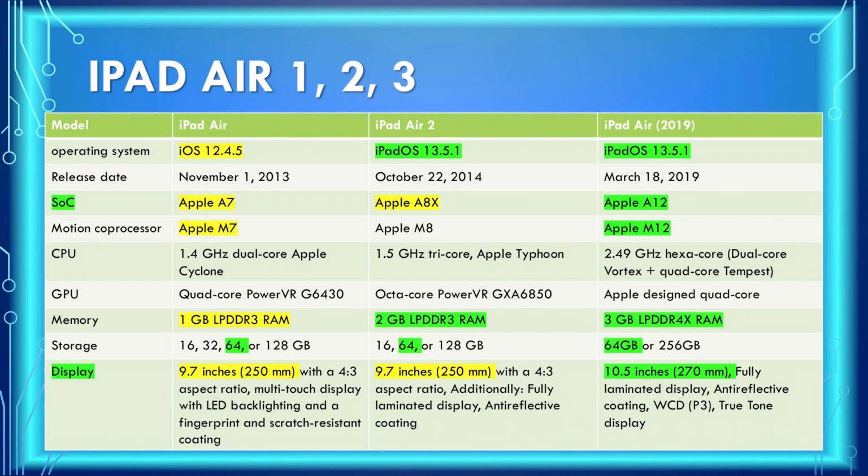Let's look at the iPad Air 1, 2, 3, because iPad Air is the middle range compared with iPad and iPad Pro. If you are struggling to decide which category you are going to, let's compare the iPad Air 1, 2, 3. And also, if you currently have an iPad Air 1 or iPad Air 2, do you need to upgrade to iPad Air 3? So on the left-hand side is iPad Air first generation, middle is iPad Air 2, on the right-hand side is the iPad Air 3.